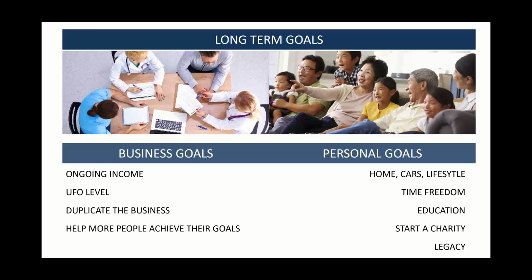And then when we talk about your long-term goals, we're going to satisfy that with your unfranchised business, the MPCP, the Management Performance Compensation Plan. So your business goals might be that living security type of income, right? You want to match your employment income, maybe a new UFO level. Maybe you just want to duplicate the business or help more people achieve their goals. Or long-term personal goals might be maybe a new home or a second home, a new car, right? That unfranchised lifestyle, the director lifestyle, time freedom, that's what we really call living security. Education, maybe going back to school, maybe paying for college for a loved one, starting a charity, maybe just to leave a legacy, right? So you have to determine what that is, but you also need to determine the financial amount. Like what is the dollar amount associated with your long-term goal?